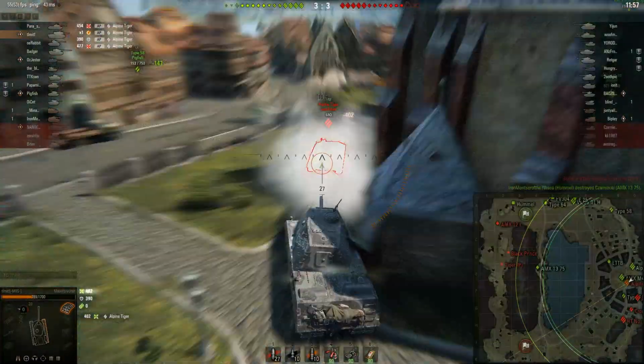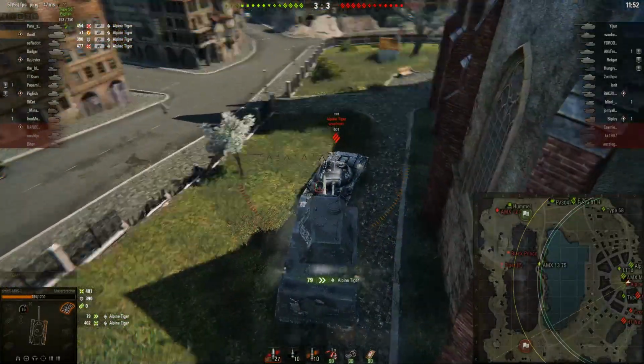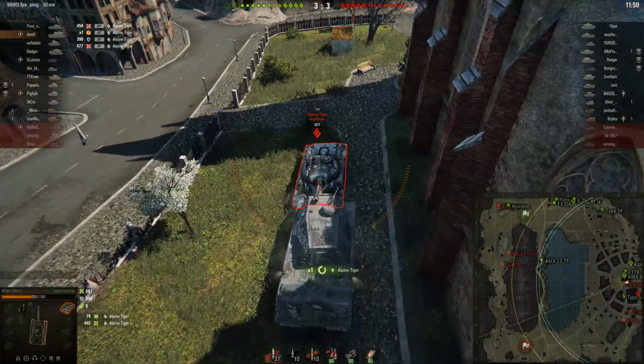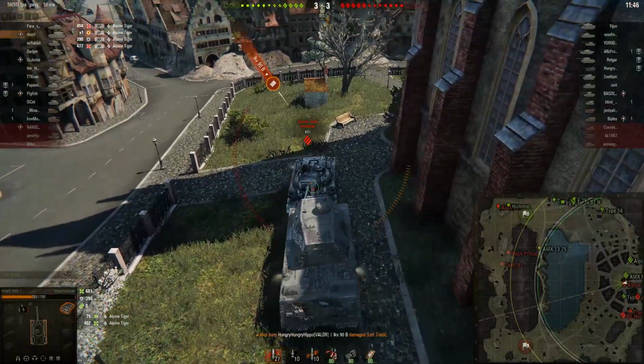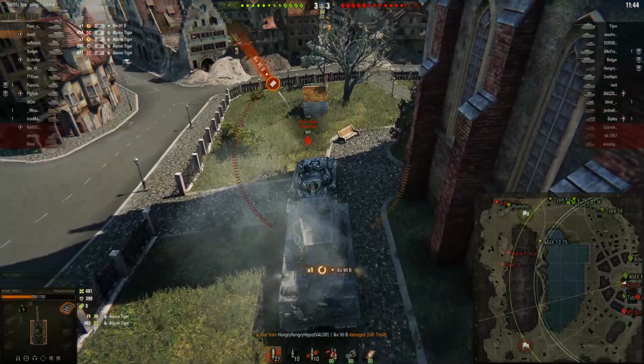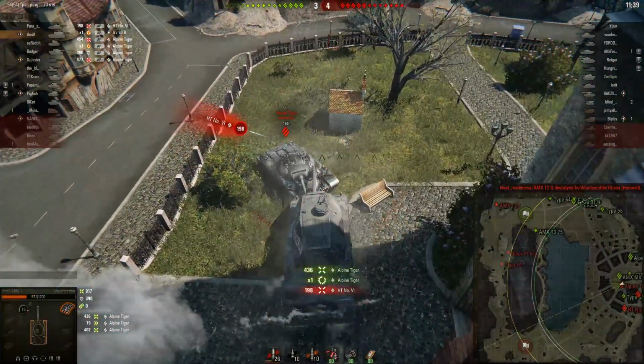Let's start with the gun. The VK-100-01 and the Mauerbrecher share the same 12.8cm KWK L50 cannon, although the Mauerbrecher has the A designation to separate it from the VK-100-01. So let's take a look at some figures.